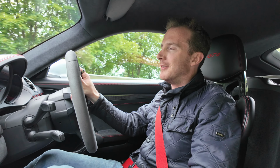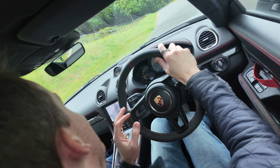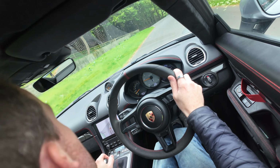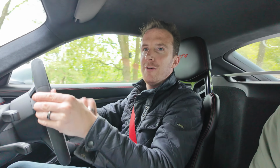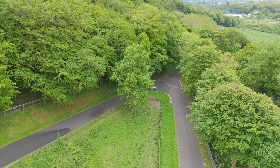Initial impressions, as always with Porsches, and the thing that I love more about them than anything is the fact that I get straight out of mine and into this, and I immediately feel at home. This is a manual car, so it's not like I'm used to it, and yet you get in and it just feels right. It feels like you've put the car on. It's like a backpack, a really well-fitted backpack.